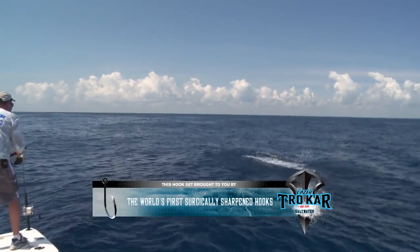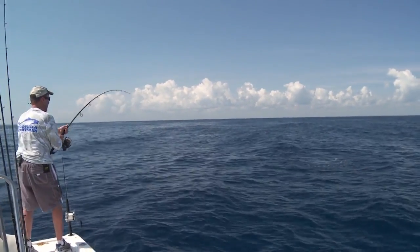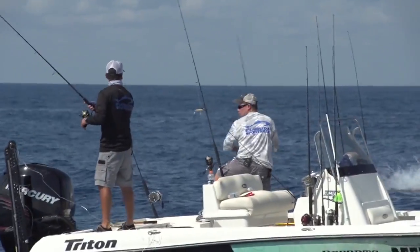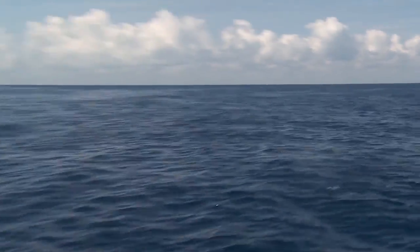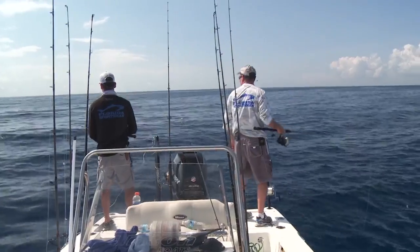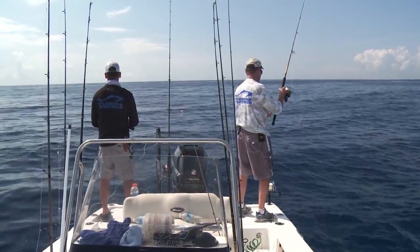Sailfish! Woo-hoo! Good job, Dave. Good job, buddy. Thanks, man. You saw him go right by us. That dredge is down there, be careful. We got you. Oh, gone. Dude, how cool was that though? Oh well. That was a cool bite, all right.